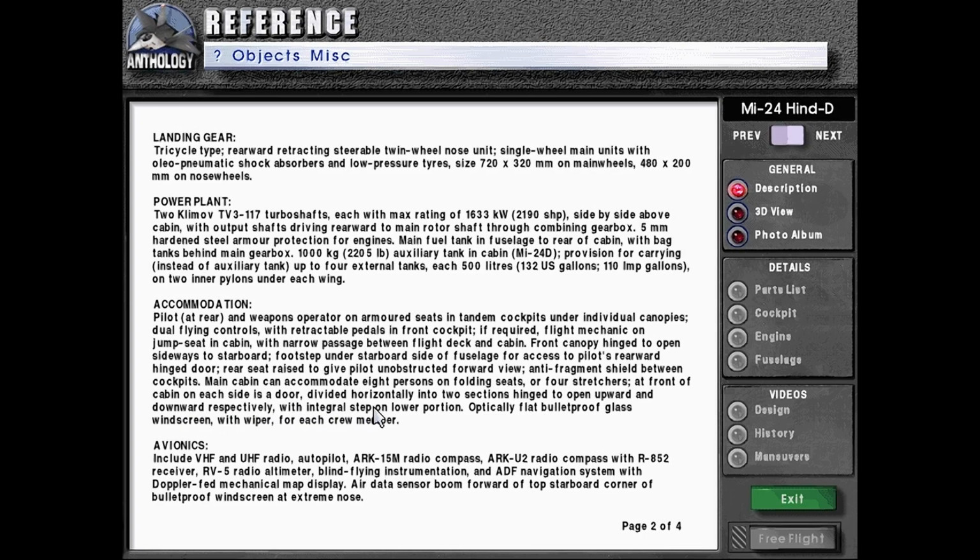Main cabin can accommodate 8 persons on folding seats or 4 stretchers at front of cabin. On each side is a door divided horizontally into 2 sections hinged to open upward and downward respectively, with integral step on lower portion. Optically flat bulletproof glass windscreen, with wiper for each crew member. Avionics include VHF and UHF radio, autopilot, ARC-15M radio compass, ARC-U2 radio compass with R852 receiver, RV5 radio altimeter, blind flying instrumentation, and ADF navigation system with Doppler-fed mechanical map display. Air data sensor boom forward of top starboard corner, a bulletproof windscreen at extreme nose.